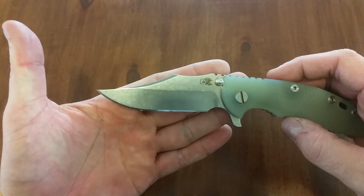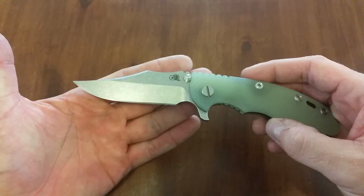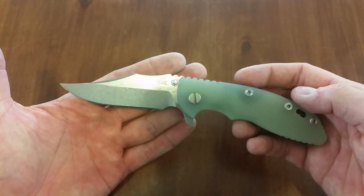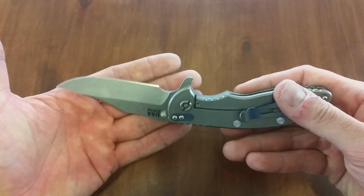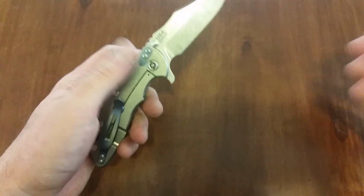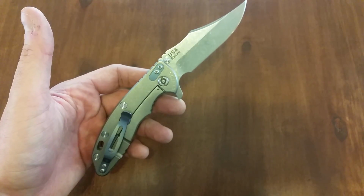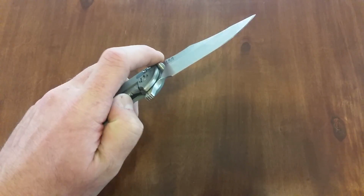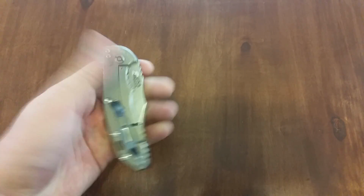If you look back at my videos years and years ago, I had another XM-18 3.5 inch like this. It was the Sponto with an orange scale, and I kind of bought it during the Hinderer frenzy. I got what at the time was a good deal, but now, of course, it's completely changed. And I just never really picked one up again since then.